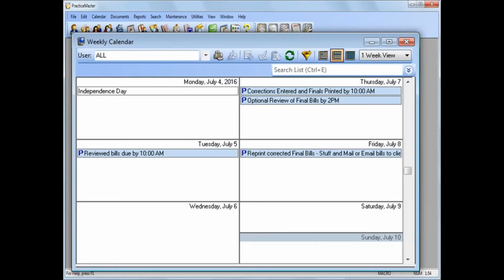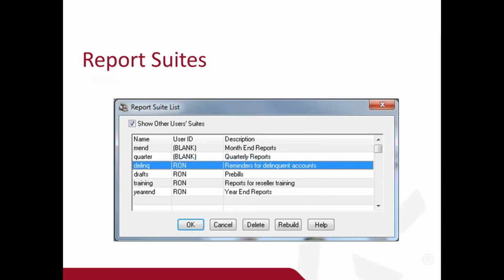When the information is on the calendar for everyone to see, the entire staff can work towards meeting the deadlines that you set.